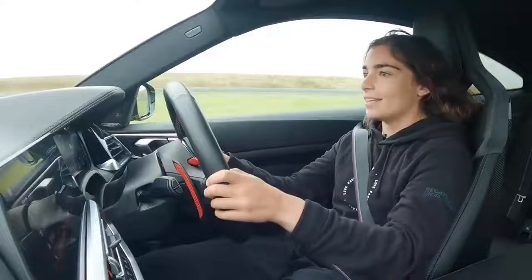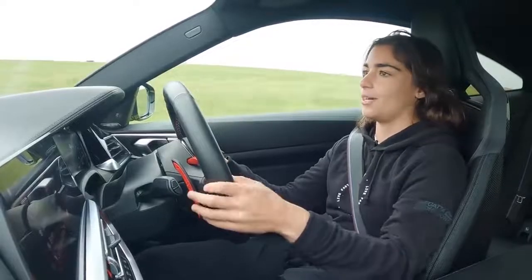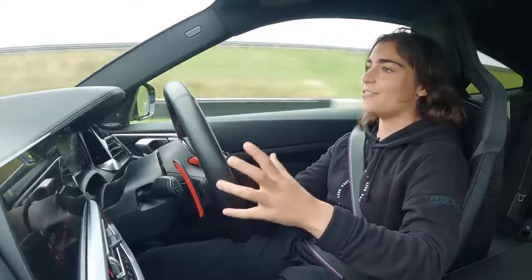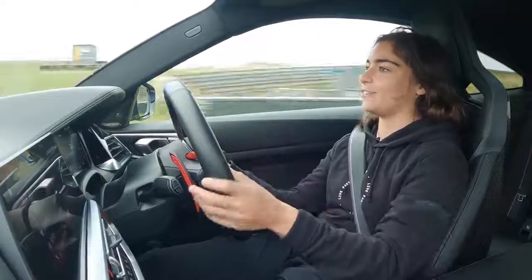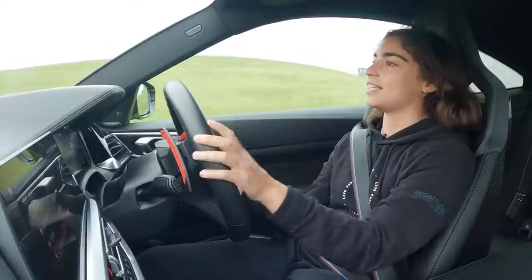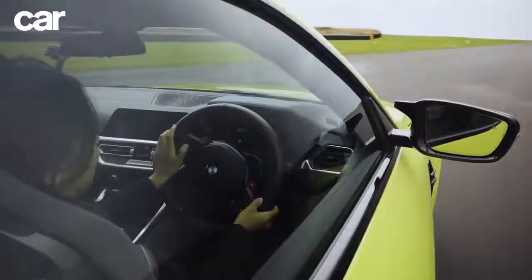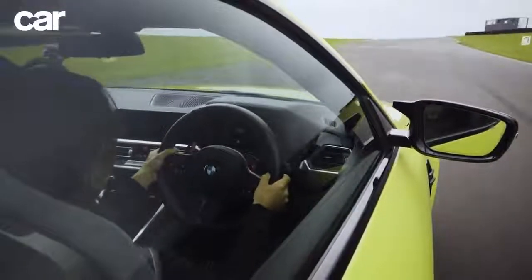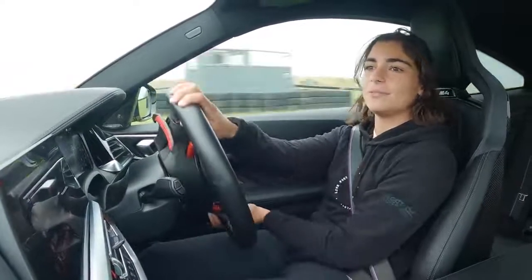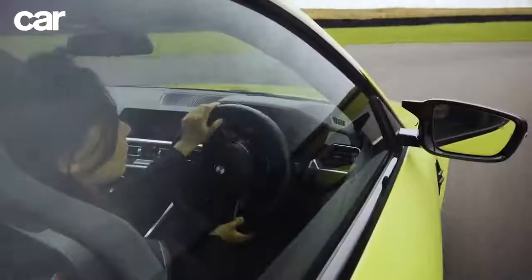It really does put the power down. A lot of energy is going through the rear wheels, which I just don't know how well it's responding to. It just feels like you're constantly waiting for the rear to grip. The conditions are a little bit tricky today, but I feel like I'm waiting for the rear to grip constantly. You can definitely have a bit of fun with it. The downshifts are a little bit delayed. Can't quite get them as quick as you would like.